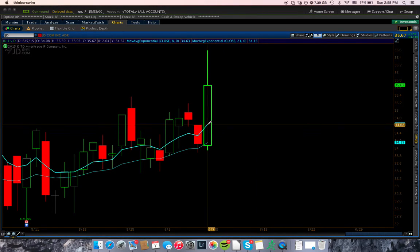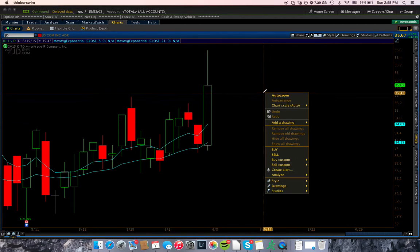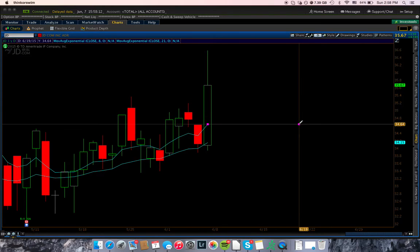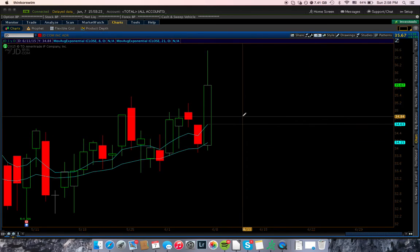I'd be looking to either sell puts at the money, if I can get a good enough risk to reward, risking 3 to make 1, or I'd be buying debit spreads, 1 in the money, 1 out the money, or 1 in the money, 2 out the money, for example. So if it came down to the 34 range, either 34.5 or even 34 down at the bottom, I would be looking to buy.